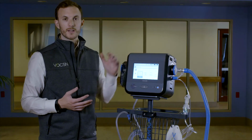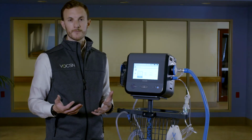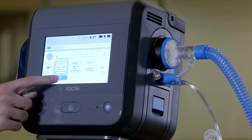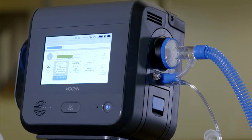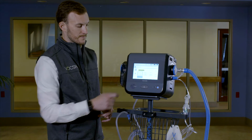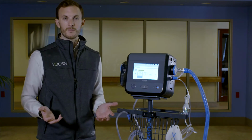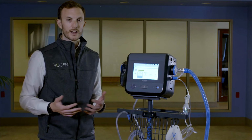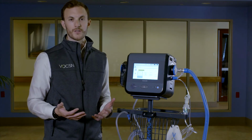VOCSN has the capability of doing up to 6 liters equivalent, or 40% FiO2 in the average adult male. I'm going to go ahead and turn on preset number 1, which I have set to my 6 liters equivalent on my internal concentrator. I'm going to press start, and the first thing you notice is that I'm not yelling at you. VOCSN is significantly quieter than any other stationary or portable concentrator out there today.